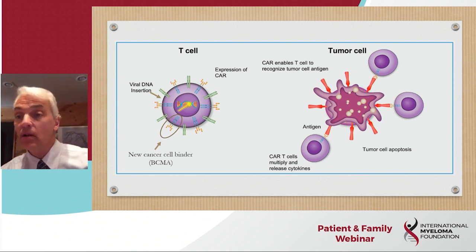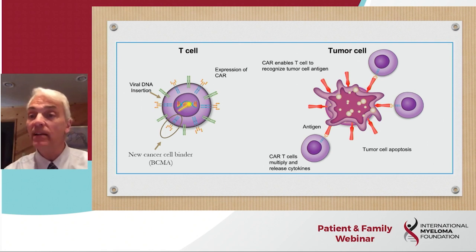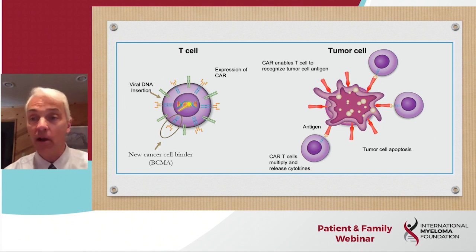And at ASH, in the past, there have been some CAR T cells that bind to two things, BCMA and CD19. So we can direct these T cells to different surface molecules on the myeloma cell. And I think to cure people with myeloma with CAR T cells, we're probably going to have to use more than one target. And that's the future of myeloma.